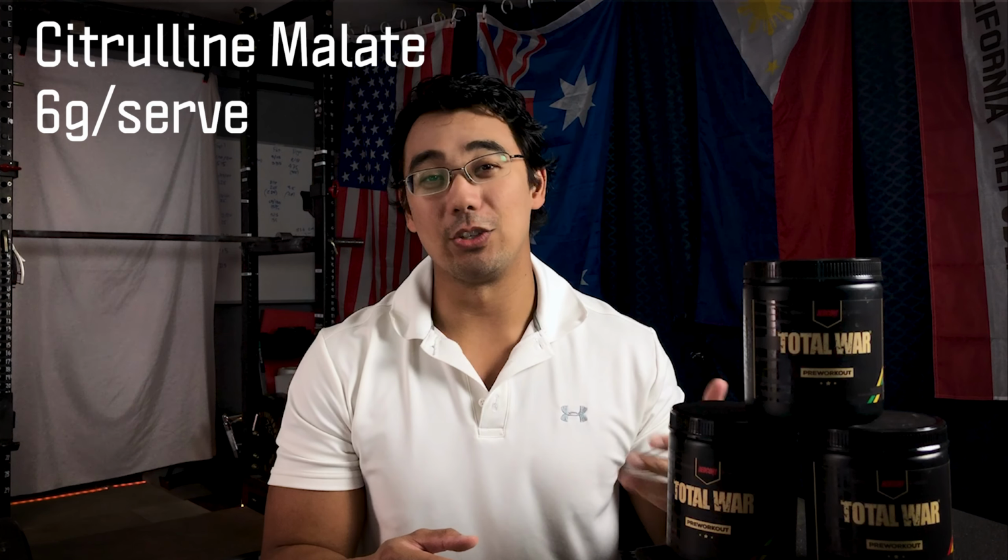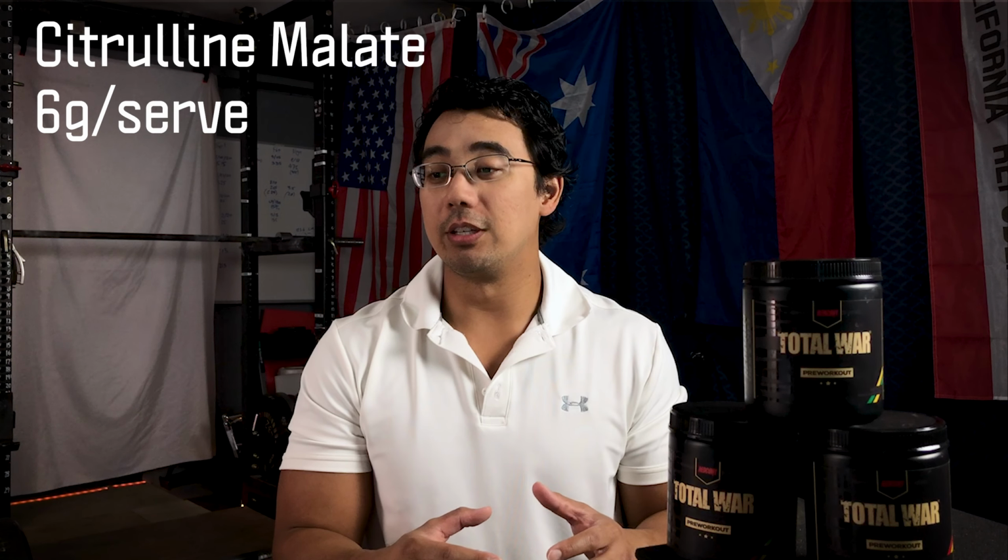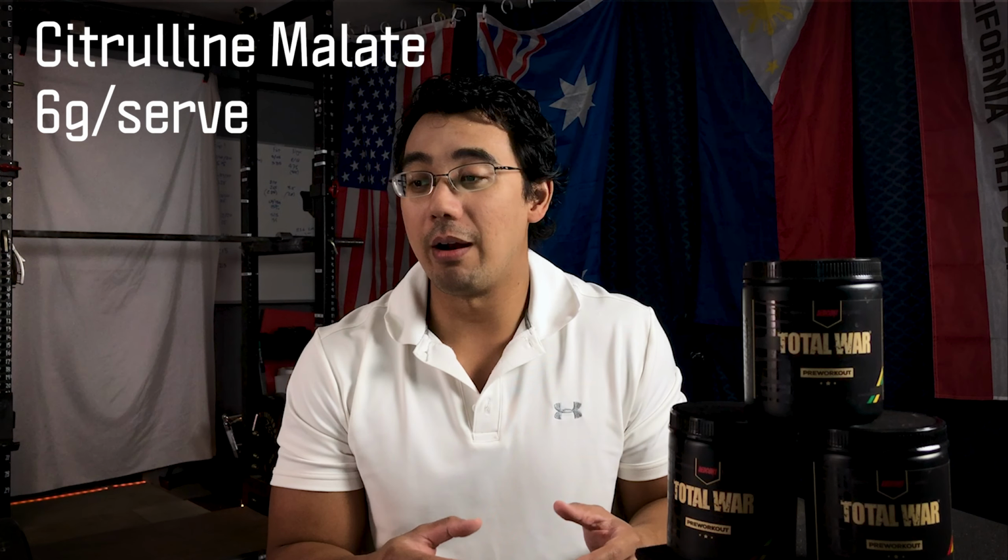So the first ingredient is going to be Citrulline Malate. They've included 6 grams of that. Based on the limited research that is available, it suggests that there is an improvement in power output, a reduction in fatigue, and improved endurance for both aerobic and anaerobic exercises. Many of the studies have used acute citrulline supplementation, and it's possible that there's an effect here, but the benefits are more likely to be found from chronic supplementation.